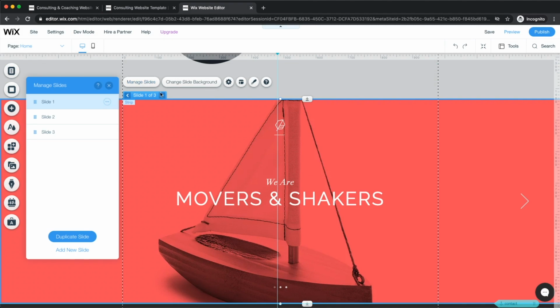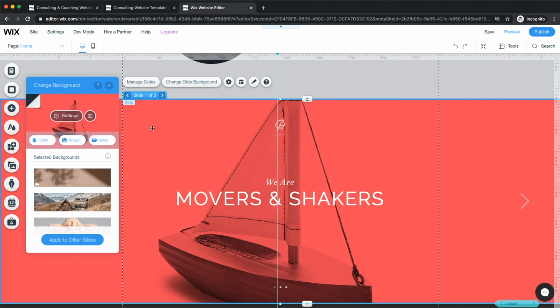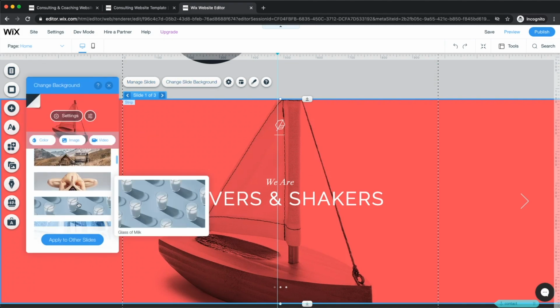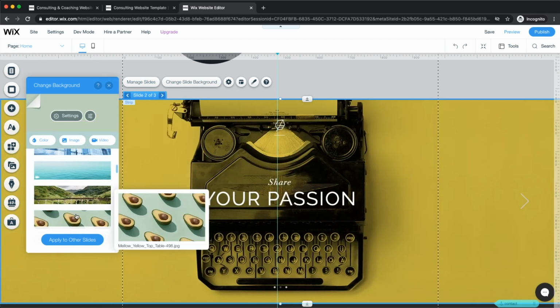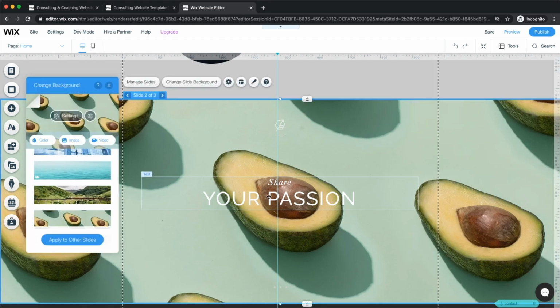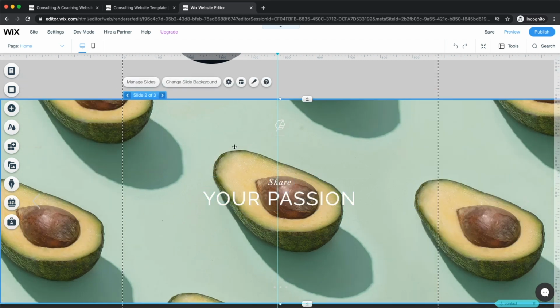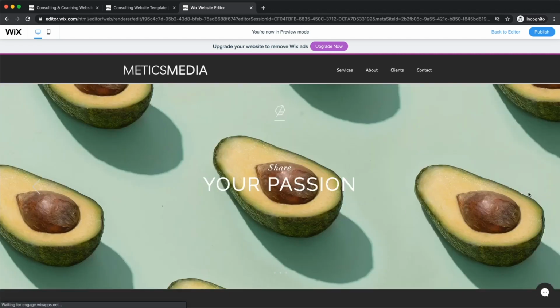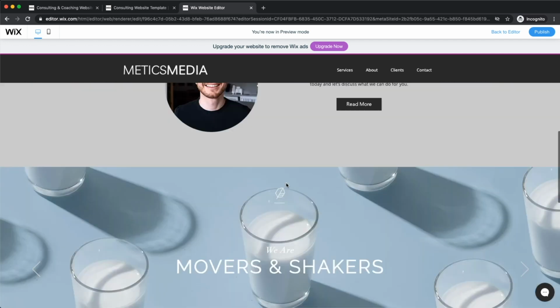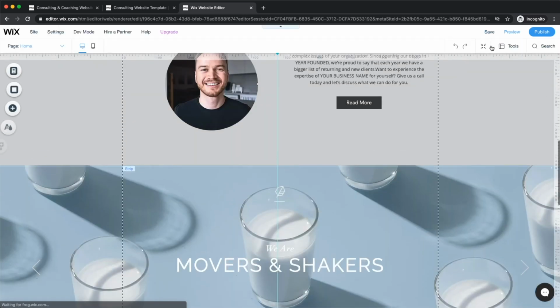So you could click on Manage Slides or change slide background. You would maybe want to choose this one. Then you go to the next slide. Then you're going to choose this image. Obviously, you can change the text as well here. And this looks actually pretty nice when you go to your website and you have these slideshows set up. Then people can just kind of slide through these. So as you can see, tons of possibilities.